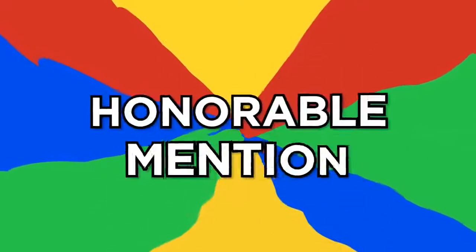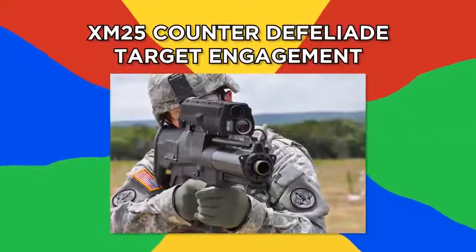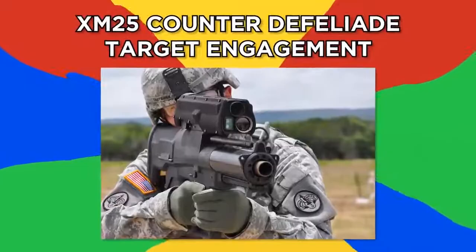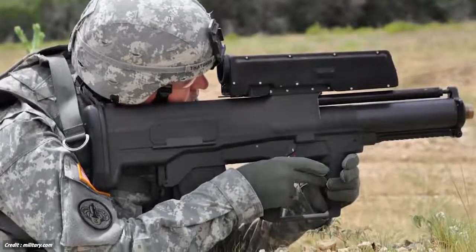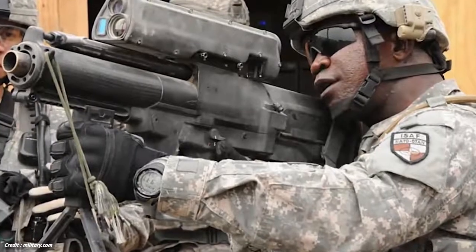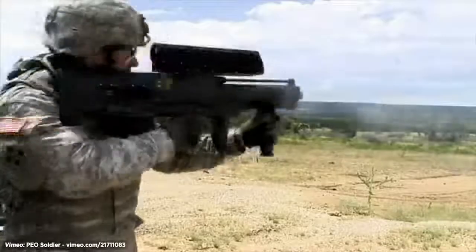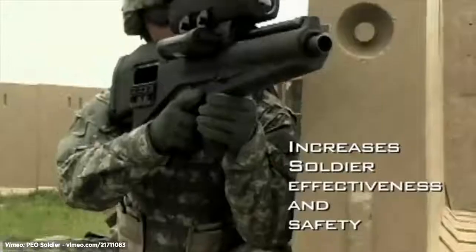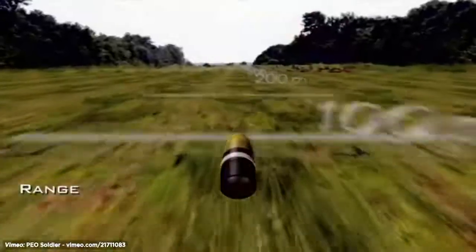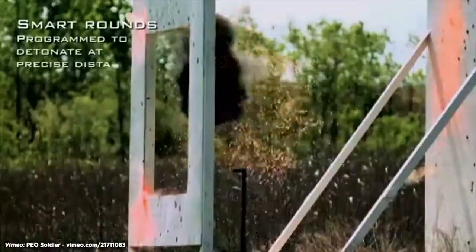Now, before I reveal what I think is the coolest piece of military tech in action, here's an honorable mention. The XM-25 Counter Defilade Target Engagement. It's an individually fired semi-automatic soldier portable grenade launching weapon system. Nicknamed the Punisher, this system gives soldiers the ability to engage targets quickly and accurately. The aim point is adjusted based on range, environmental factors, and user inputs.